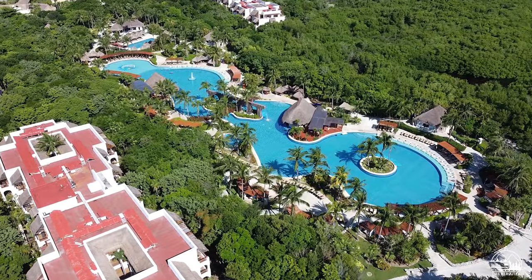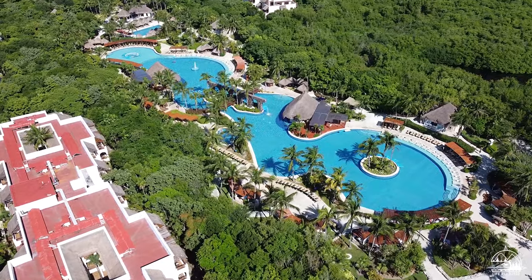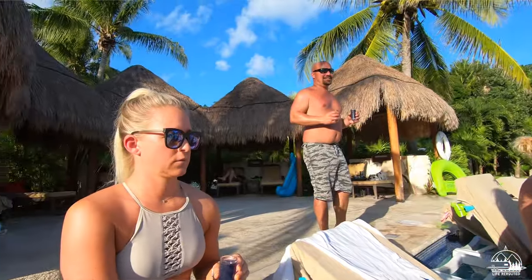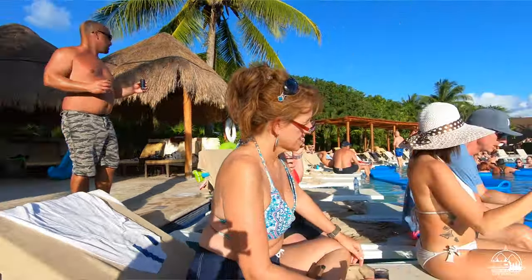This is an adults only, all-inclusive resort in Riviera Maya. Our 5th time here. We're actually here celebrating our 10th anniversary. So we are excited that we were able to get away and do this trip. We normally do this trip with a group and we couldn't all get together this year, so it's just me and old Schmoopy Bear here. It's been a really good time. As always, we've met awesome people and got to know people over the week.